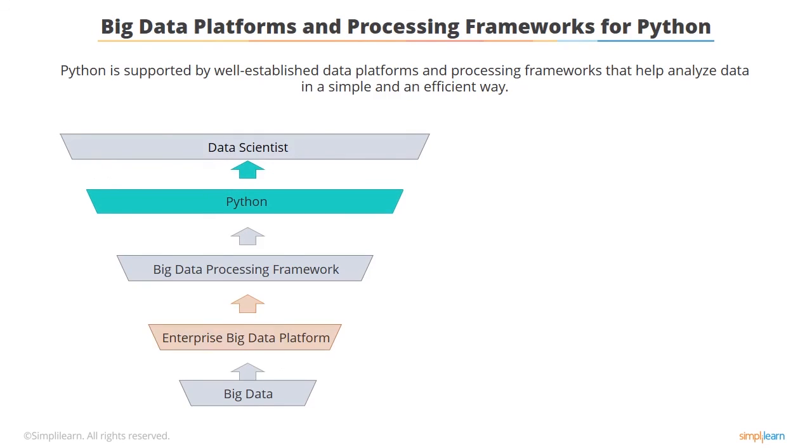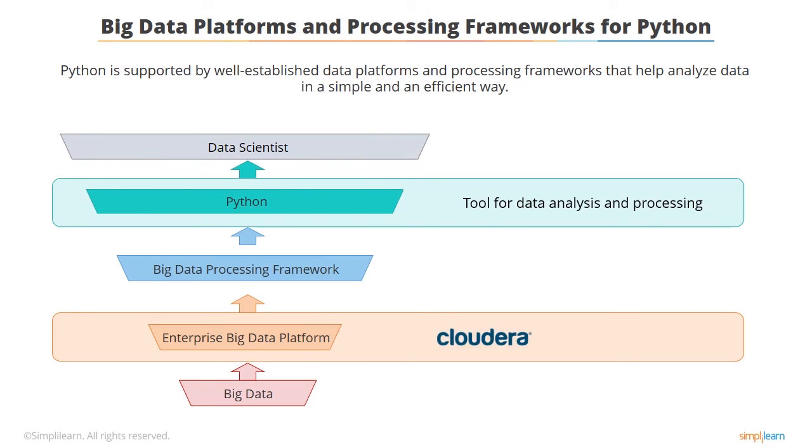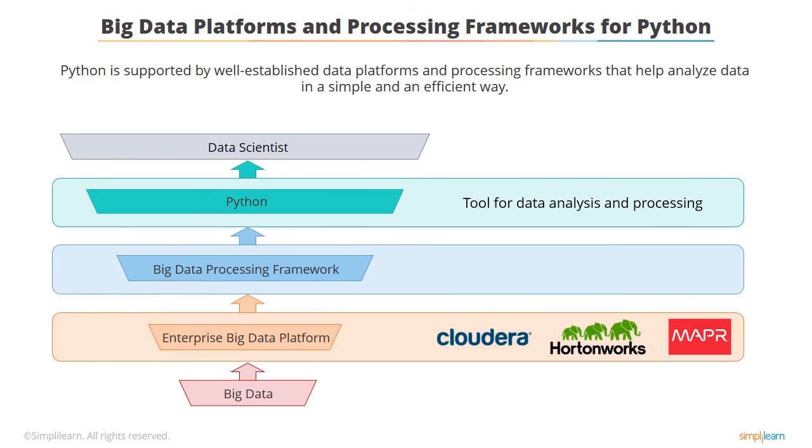Python is supported by well-established data platforms and processing frameworks that help it analyze data in a simple and efficient way. Enterprise Big Data Platform. Cloudera is the pioneer in providing enterprise-ready Hadoop Big Data Platform and supports Python. Hortonworks is another Hadoop Big Data Platform provider and supports Python. MapR is also committed to Python and provides the Hadoop Big Data Platform. Big Data Processing Framework. MapReduce, Spark, and Flink provide very robust and unique data processing frameworks and support Python. Java, Scala, and Python languages are used for big data processing frameworks.